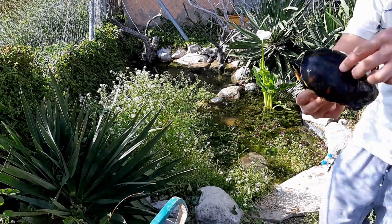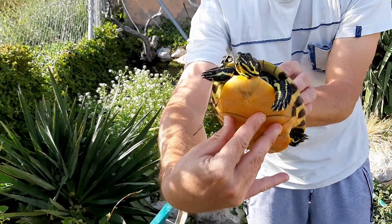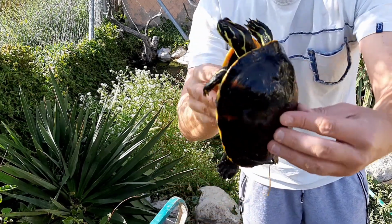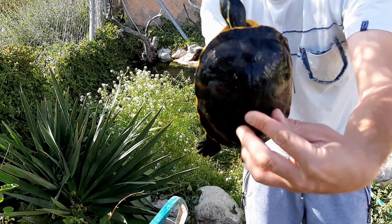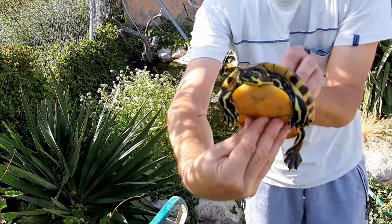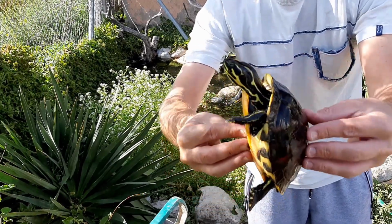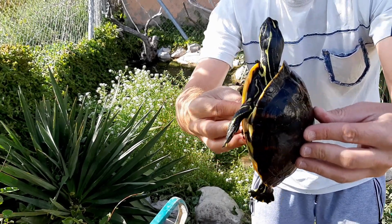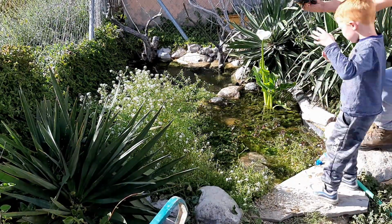Hold on. Yeah. This is little girl. She is absolutely beautiful. Stunning yellows, really nice reds in the shell. Beautiful turtle. Again, this was a rescue. She was only small when we got her, but she was only in an 80-litre tank, so as you can imagine, fairly happy here. Right, what are you doing? Are you going to try again?